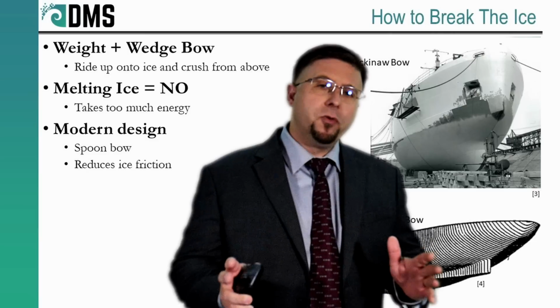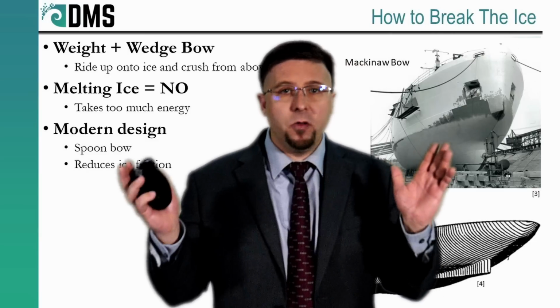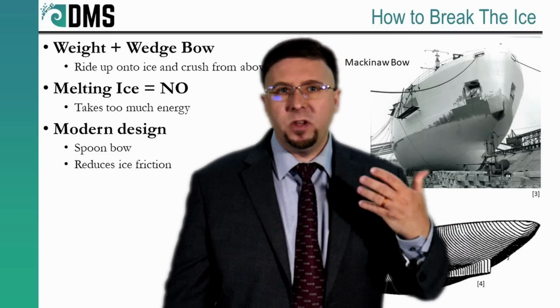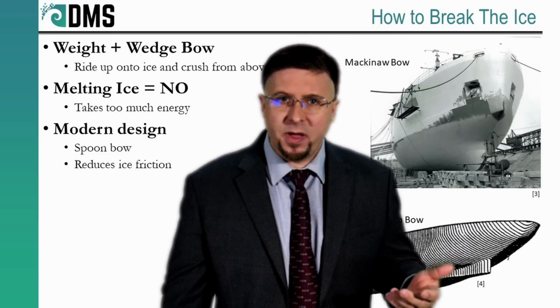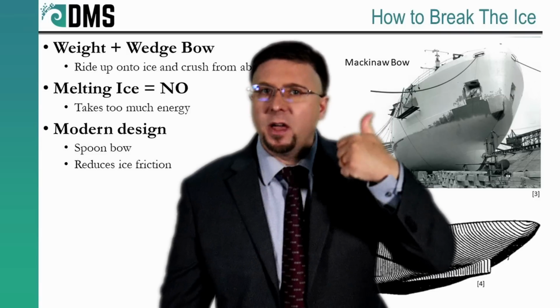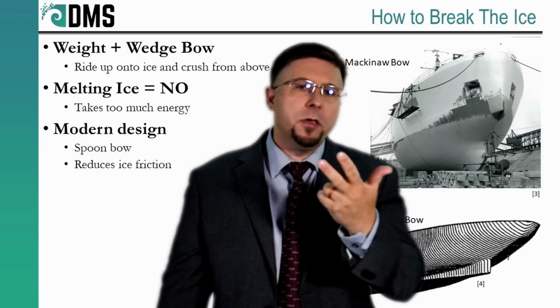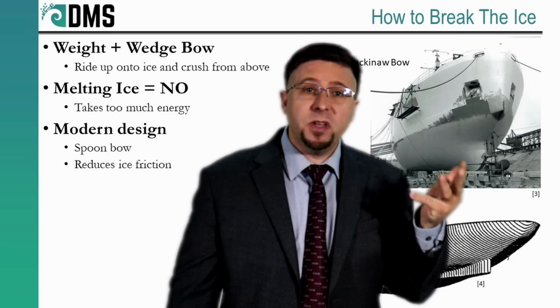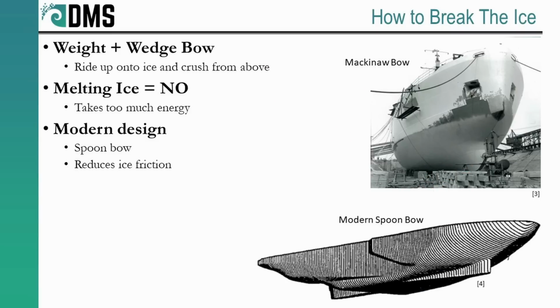Now, I wouldn't be a true scientist if I just dismissed all the other methods of ice breaking. A lot of people have asked me, why do we still do it this way? There has to be a better option. Maybe we should melt the ice. Maybe we should cut it with a saw, use explosives, or maybe cut the ice with high-pressure seawater. Remember, we have to break miles and miles and miles of ice. So you're going to try and find the most efficient way possible to do that.